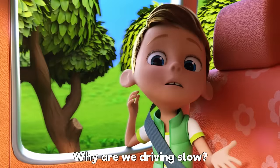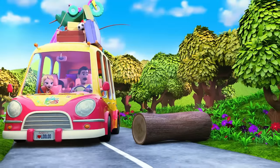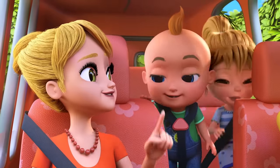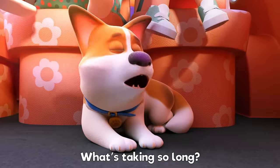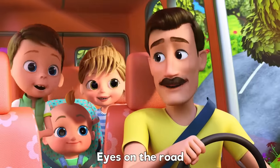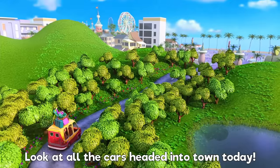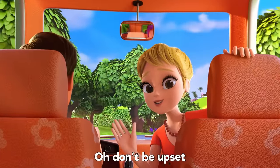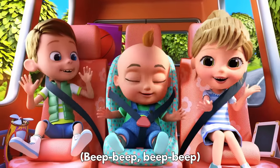Why are we driving slow? Remember, we have to drive safely. You never know what might be around the corner. Whoa. Are we there yet? Not yet. What's taking so long? We have a full load. Eyes on the road. Wow. Ooh, that's a lot. Look at all the cars headed into town today. Are we there yet? Oh, don't be upset. The wheels go round and round. Beep, beep, beep, beep, beep.